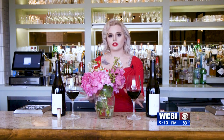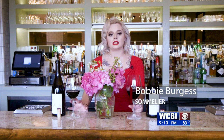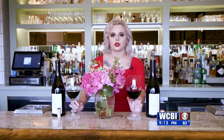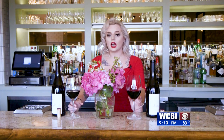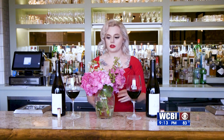These are, however, very age-worthy wines, like I said. So if you do go out and buy Petit Sirah, if it's made by a really great producer, you can age it for a long time. You can hold on to it. You don't have to drink it immediately. However, if you want to drink it immediately, you can do that too. I like them both ways.